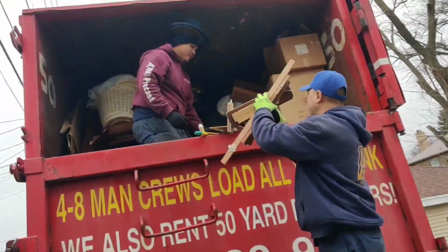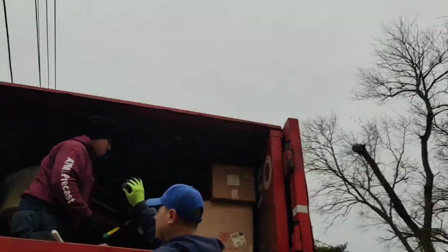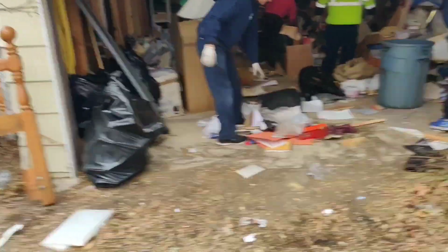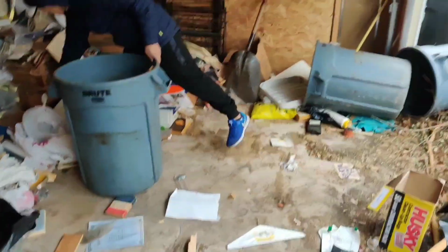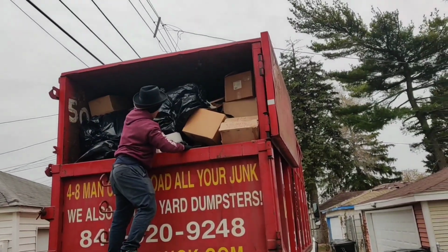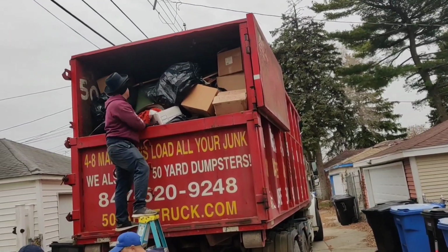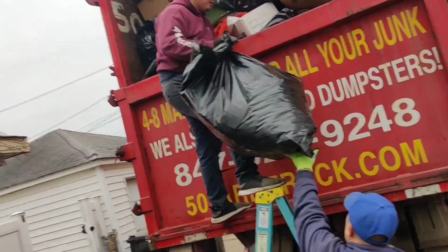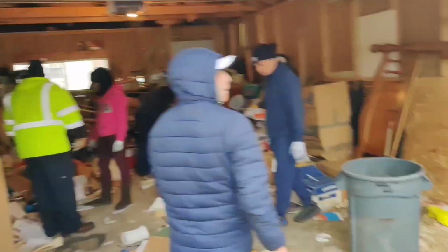Okay, we're still going. We still got about 5 yards left. It's our load number 3. The garage still has a lot of junk. Might have to come back. Okay, and we're still topping it off today, our day 3. Pill Hill. 3 truckloads removed and there's still more in the garage. We might have to come back. There's still a little bit of junk here.